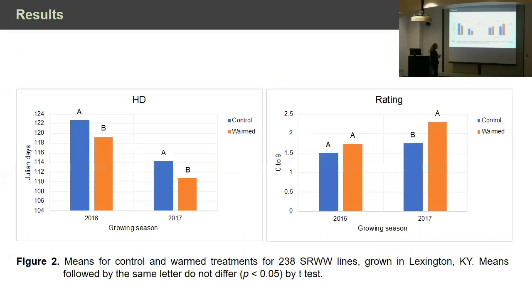So to show a little bit of how the genotypes did in each year, this is a mean comparison between warm and control. For heading date, we have the days here and the growing season, 2016 and 17. We see that, on average, independent of the treatment, 2017 was 8.4 days earlier in the season than in 2016. And if you look at the specific year, the warm treatment was efficient in reducing the heading days from 3.5 in 2016 to 3.4 in 2017.